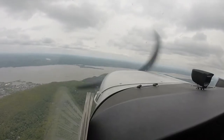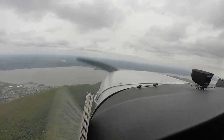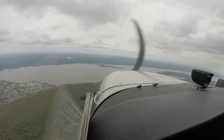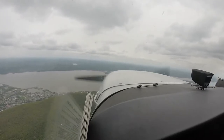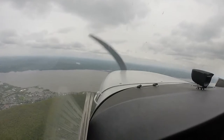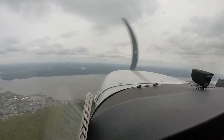78 Victor Cherokee, 11 o'clock in 2 miles now. You guys searching for traffic. 4-5-7 Charlie, 3 miles from the O2. Maintain 2,000, established on the localizer, runway 3-4 approach, maintain VFR. Clear for the approach.